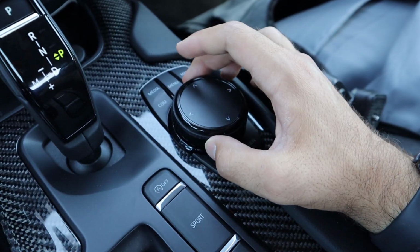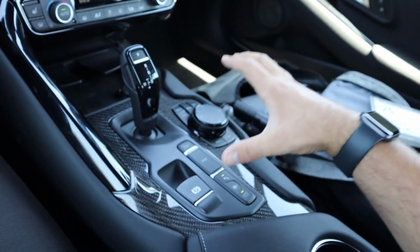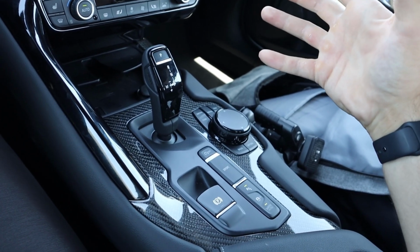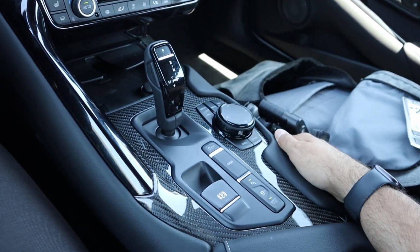And then this is basically the analog control for the infotainment system, so you can use this dial if you don't want to use a touchscreen function. Now if you do get the manual, some of this stuff is moved around to accommodate the fact that this car wasn't originally meant to have a manual transmission, so to fit the shifter, they basically make this a little bit bigger and move things around.